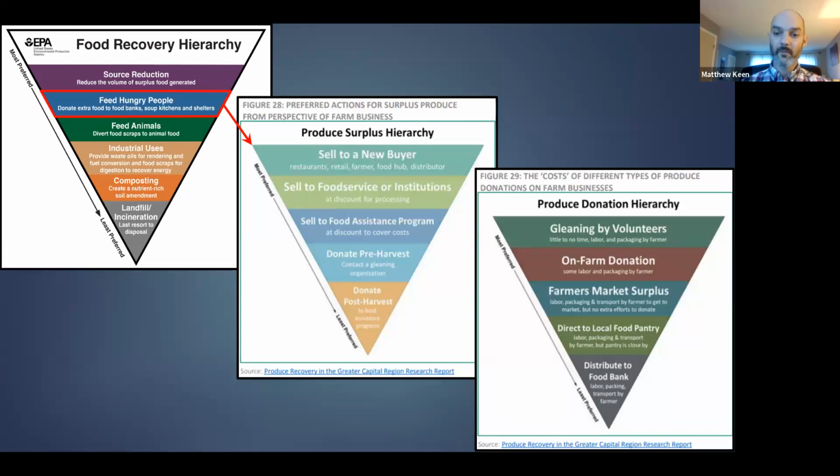Now, the one in the middle looks at feeding hungry people and breaks down the most beneficial and most cost-effective way for growers to do that. So again, most preferred to least preferred. Think of this as a more detailed look at feeding hungry people. The first thing that they say to do is essentially sell it somewhere else. These top three are sell to somebody else if you can. The bottom two are donate it if you can't find another market to sell this to.